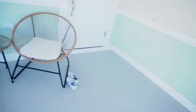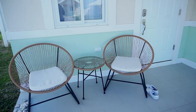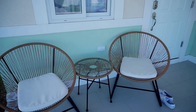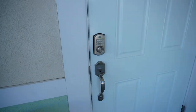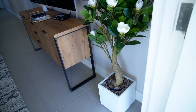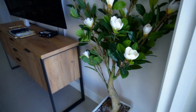So right now I'm outside on the veranda, that's what we call it, and it has two little seats right here. So two chairs and a table. You can chill out, drink your rum, enjoy the breeze and the nice little scenery. This is the front door right here. You have the cord and all of them good stuff there. You know, you're protected. And we're coming in, and this is a beautiful little planner.